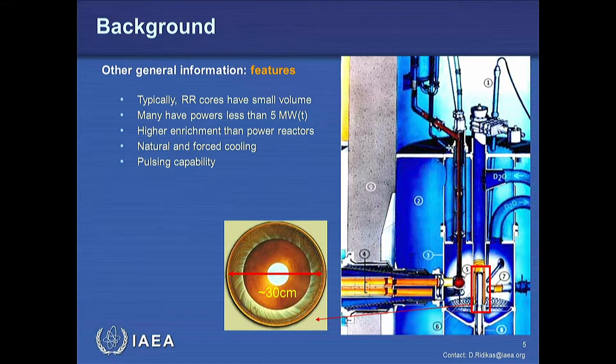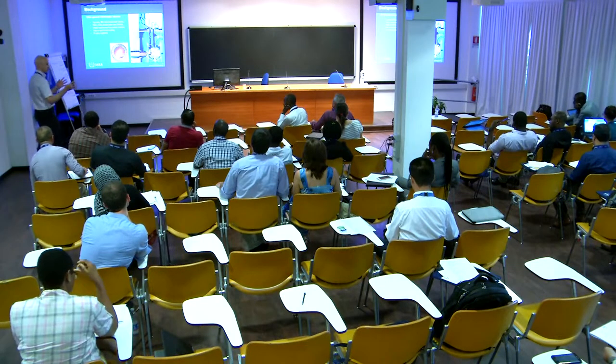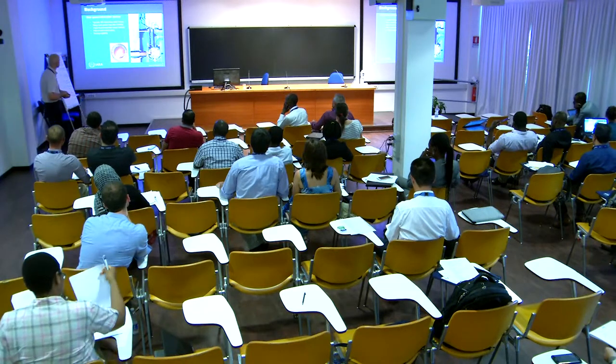Many of them have powers less than 5 megawatts. What is the power of a typical nuclear power plant? Here, we have orders of magnitude. So this is another important feature to distinguish research reactors from power plants.